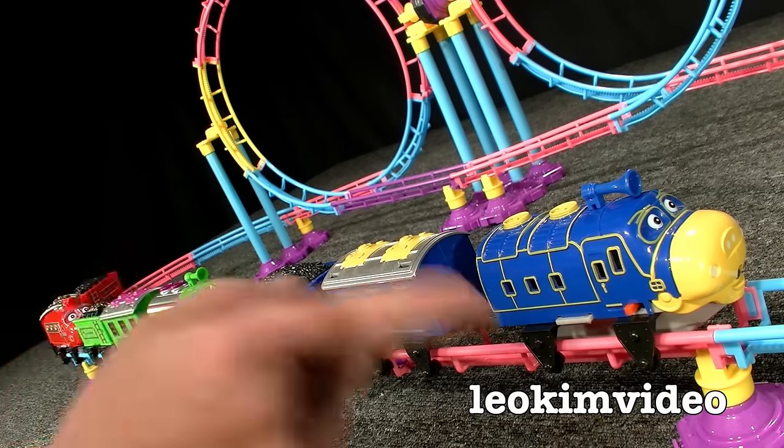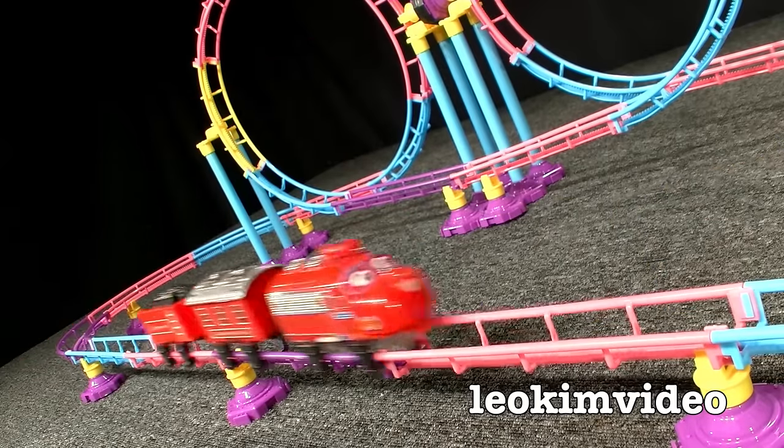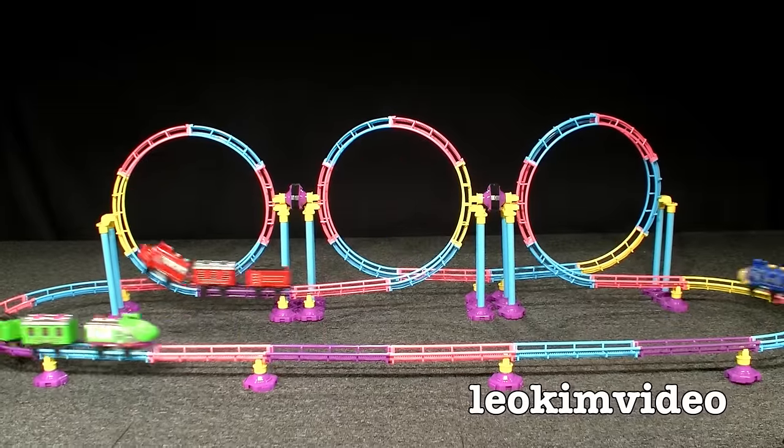Okay, this could get dangerous. I've got Brewster, Koko, and Wilson. One, two, three. Woo! Traintastic. It's amazing.